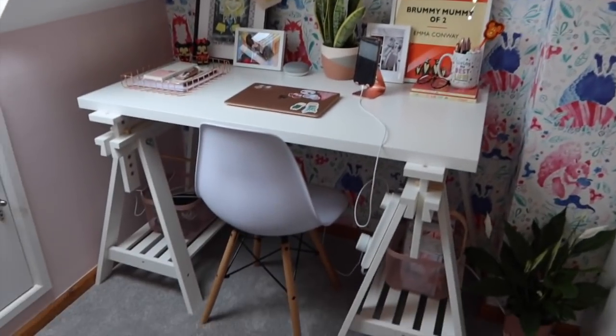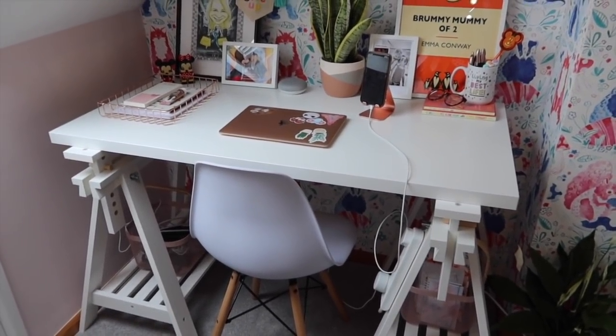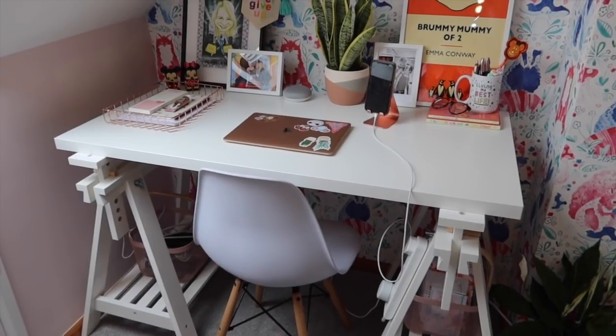And here is the desk. So if you remember from earlier, the desk we had was absolutely massive.